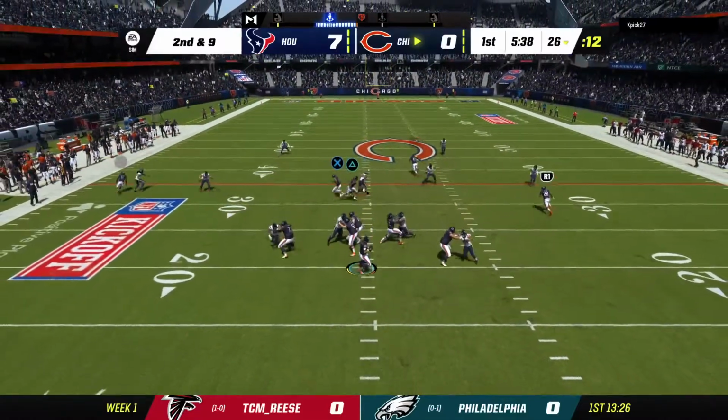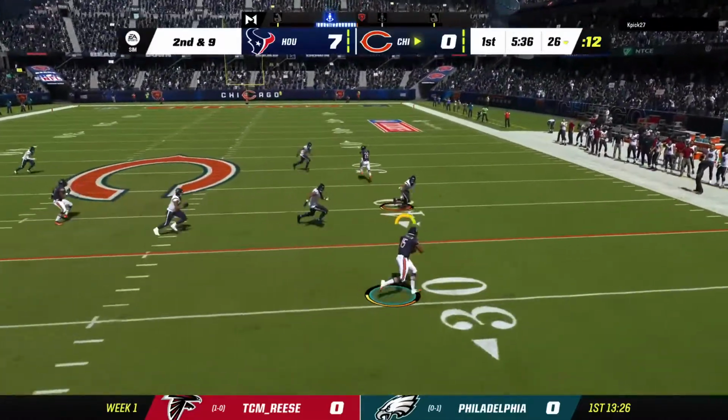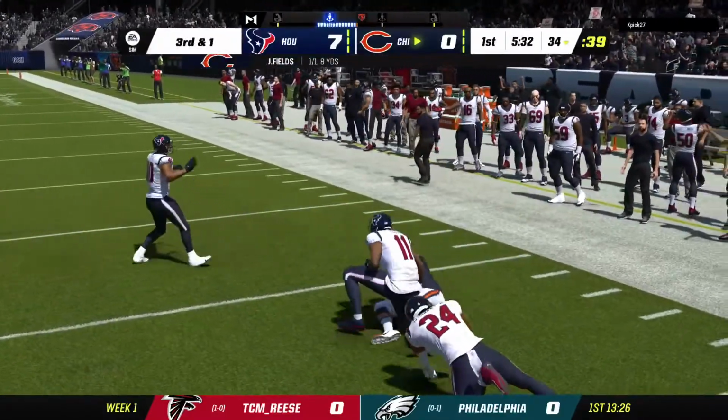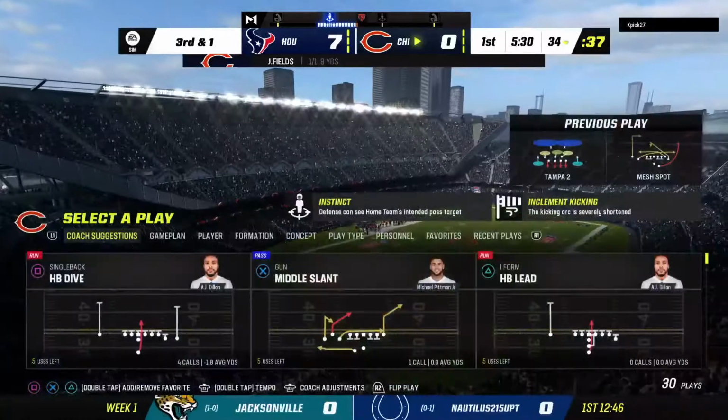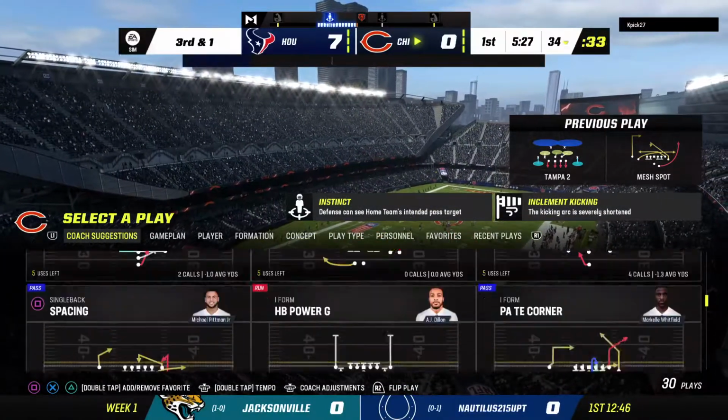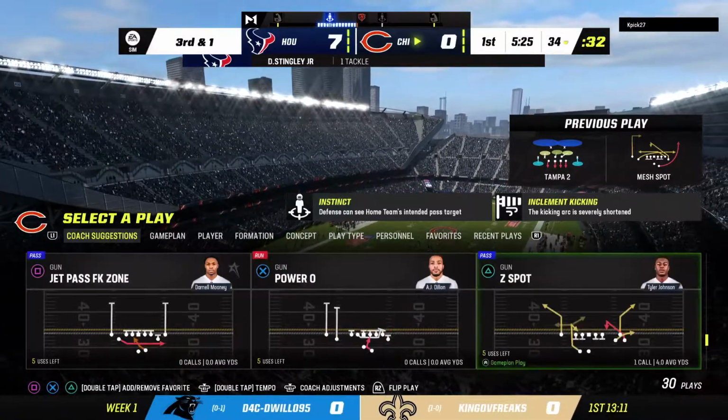On 2nd and 9, Fields. This will be taken in by Michael Pittman. That'll give him 8 that time. And now 1 yard to go on 3rd down. We'll see what kind of mindset they have here offensively after giving up the touchdown on the opening drive.